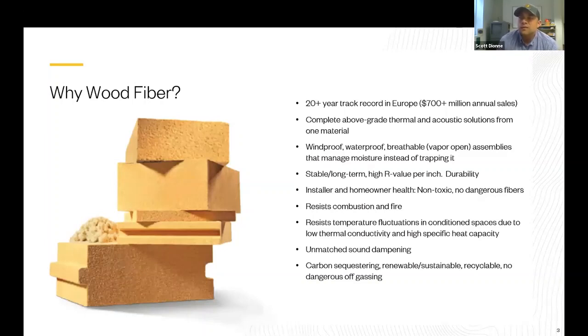And to think about wood fiber insulation, it's a complete above-grade thermal and acoustic solution, all made from one material, and it's the same exact material we use to frame and sheathe our buildings, wood. And really just that third bullet is what I want to highlight: windproof, waterproof, and breathable. When thinking about wood fiber insulation, that's really how you have to think about it. It's really the Gore-Tex of the insulation, and that's truly the definition of Gore-Tex: windproof, waterproof, and breathable or vapor open.